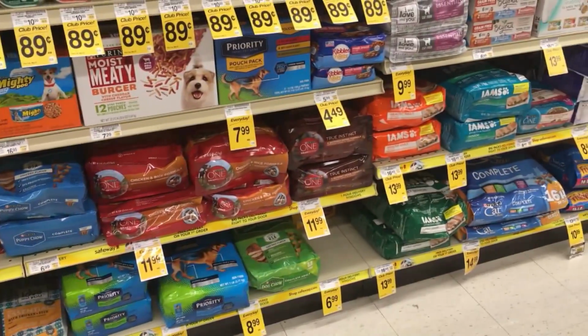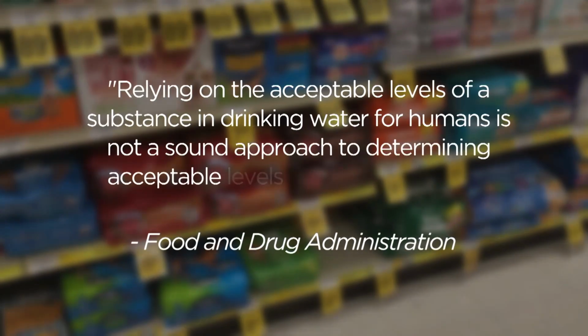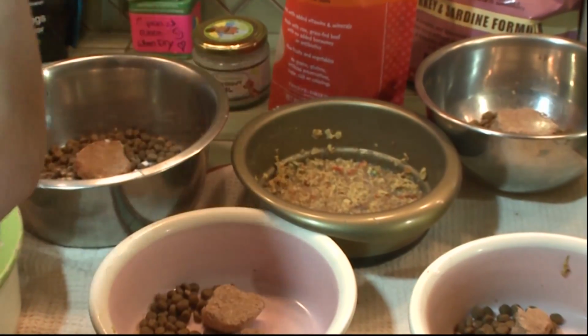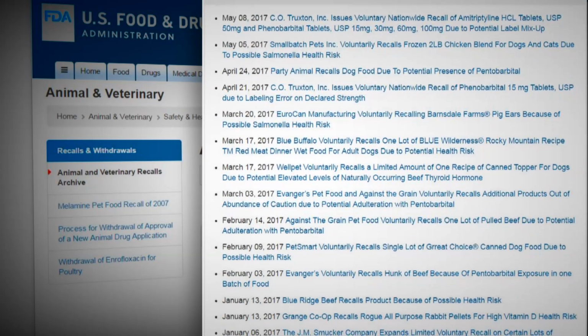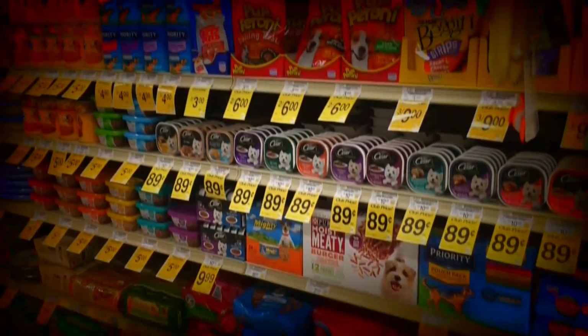In response, the FDA said relying on the acceptable levels for humans is not a sound approach to determining acceptable levels in food for dogs and cats, noting the size difference, lifespan, and physiology of pets, and that humans drink more water. If we can't compare human food to pet food, then there needs to be some regulations. Give us some. The FDA reports 15 pet food recalls so far this year, none related to the contaminants outlined in this report, but the agency says any level of those substances must be safe for the animal.